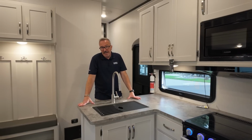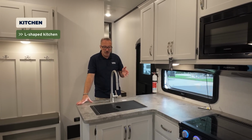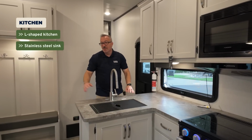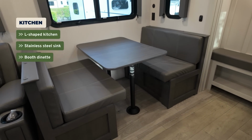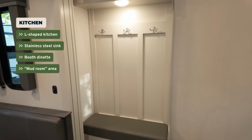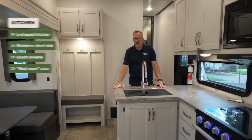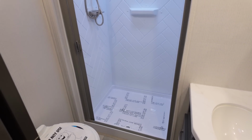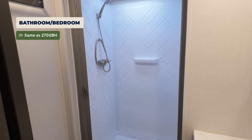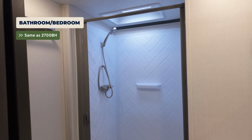The kitchen and dining area of the 2400RE, pretty unique as well, because you get a true L-shaped kitchen with an undermounted sink with stainless steel faucet, plus booth dinette, even a little prep area with a bench seat, mudroom space, hangers, and storage up top. All in all, this area here, extremely unique for this segment. Now, if you remember the 2100RK and the 2700BH in the Cougar Sport line, the 2400RE bathroom and bedroom, exactly the same.